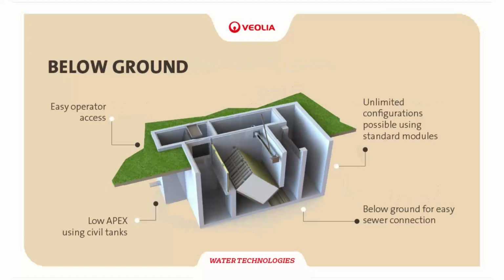So looking at different applications, we also have the below ground. It's the same internals, only in a civil basin. We are no civil engineers, so we can help in the layout design of the CPI. We have a lot of experience in layout designs for CPI systems, and can even advise on the hydraulic levels and hydraulic flows. The advantage is that this is underground level, so you can cover it up, don't have the vapors, and it can be connected to the sewer system as well.